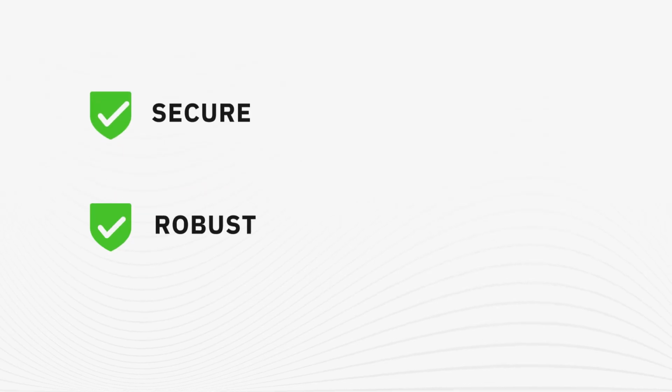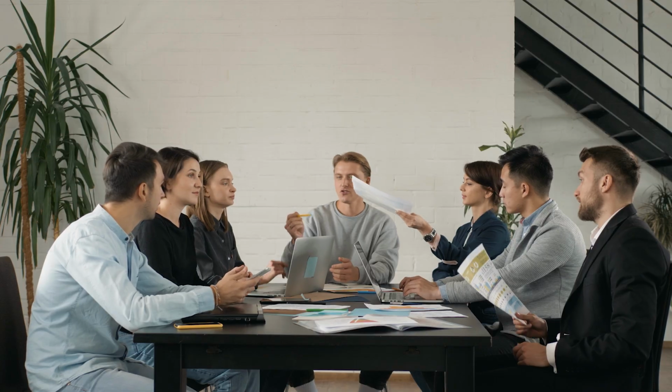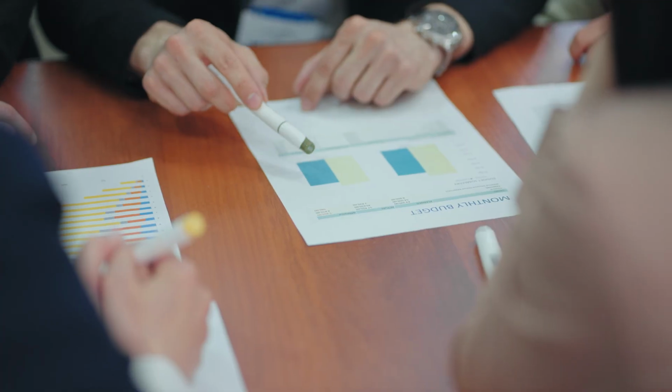We prefer these tools because they're secure, robust, and allow for some collaboration regardless of where you're located. By using a cloud-based accounting system or ERP, you'll get the real-time visibility you need to make those data-driven decisions. You'll know where your business stands at any point, and you can communicate with your team and provide clear instructions based on data. Lastly, here's a bonus tip.